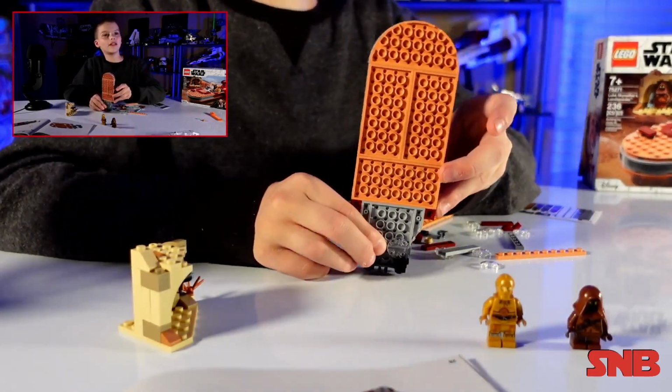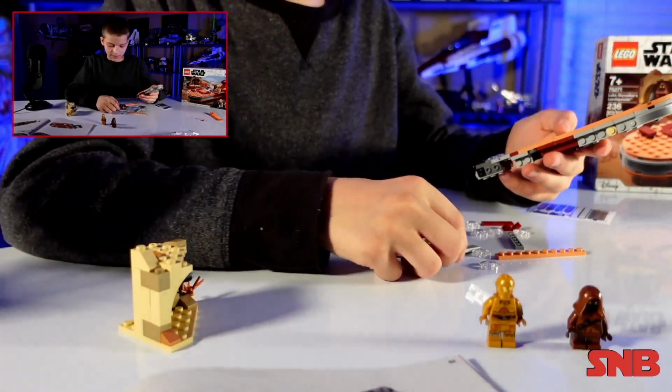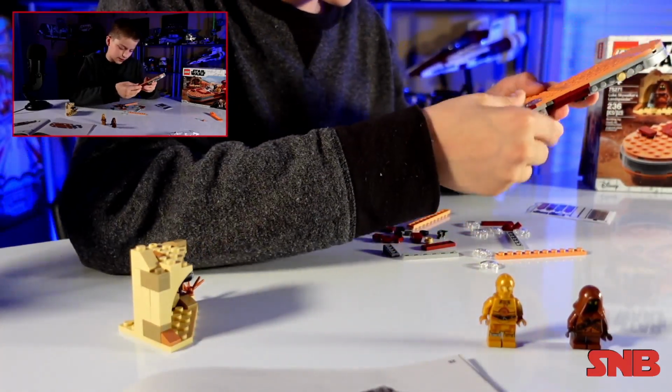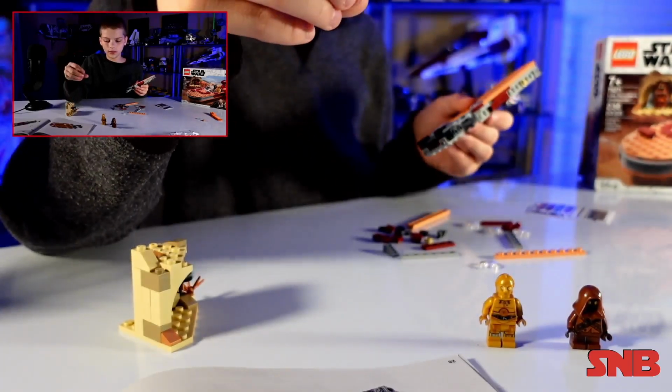The bottom of this, though. It didn't seem to only look like a Luke's Landspeeder from the bottom. On the digital designer I use, I was actually trying to find these clear pieces.